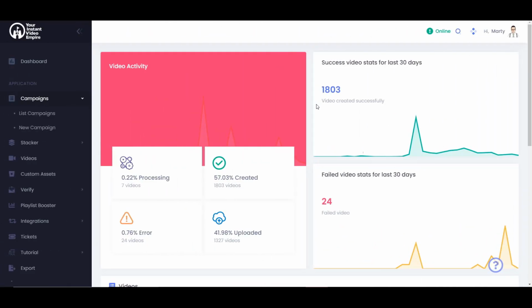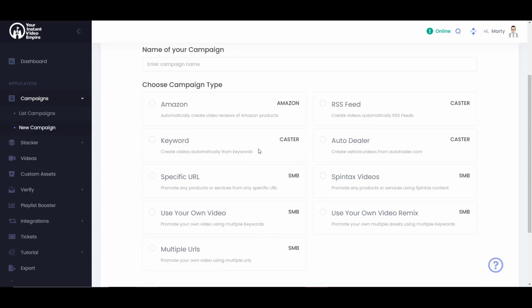Okay, so now that you know how the system kind of works, let's go into the campaign settings and actually create one. So this is the back end, and if I go to new campaign, you will see that you've got all of these different sorts of campaigns.